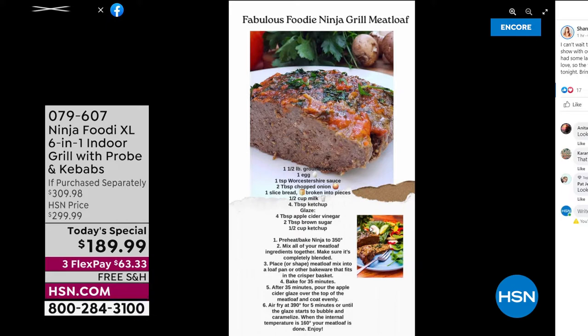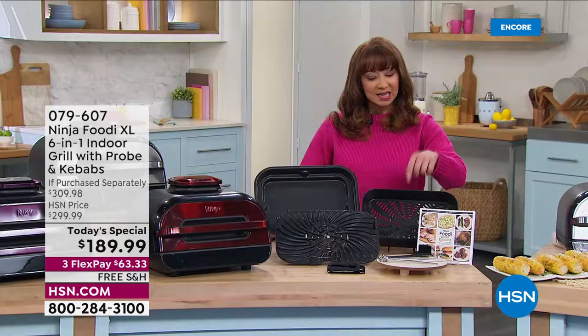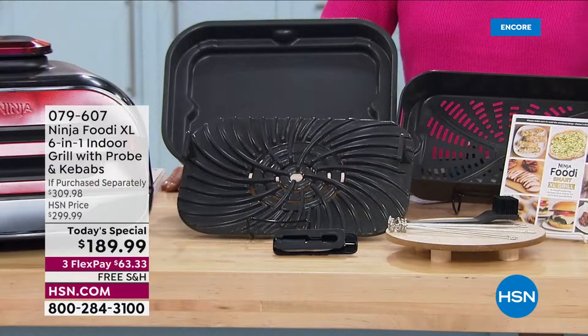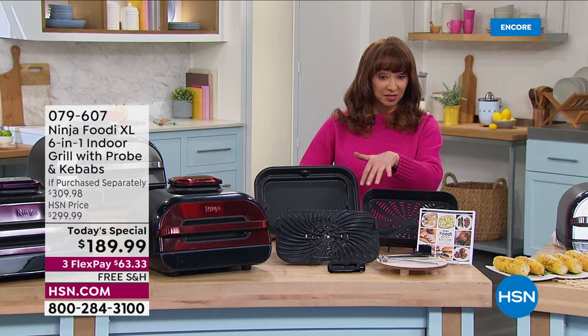But then you're also getting your air crisping basket in addition to that grill plate. The kebabs are an upgrade. Nobody else is doing the kebabs. That temperature probe is what's really key, though, and that's really what elevates your cooking, so you get perfect results every time. The brush to clean, again, all dishwasher safe on the plates, etc., and then that book as well.